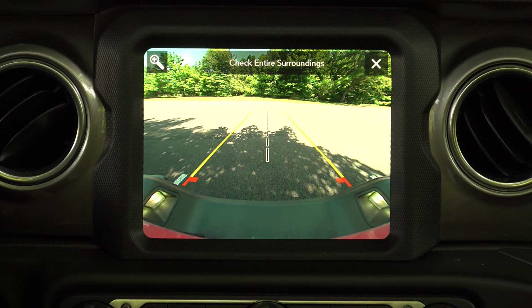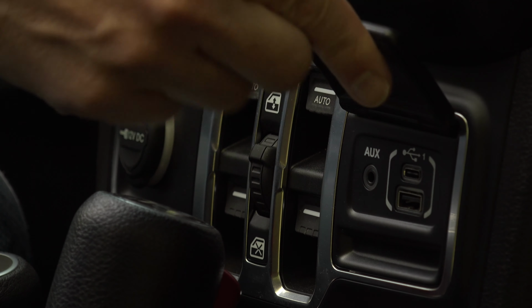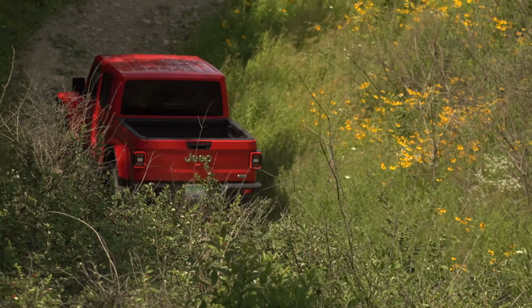The Chevy Colorado ZR2 immediately comes to mind. But I do like this Gladiator. It would make for a fun second vehicle. Just make mine a Rubicon.